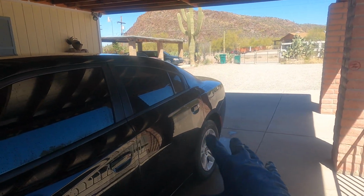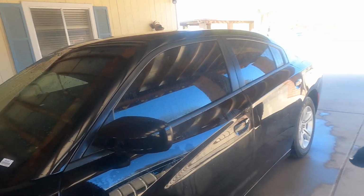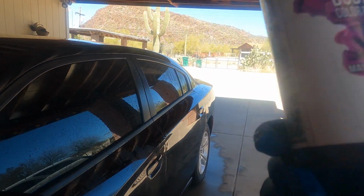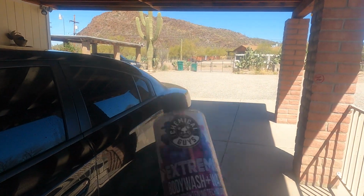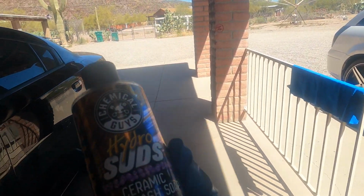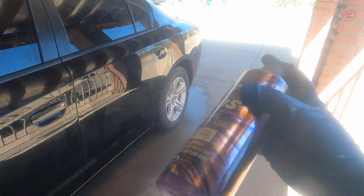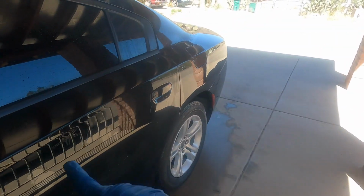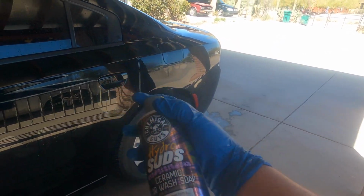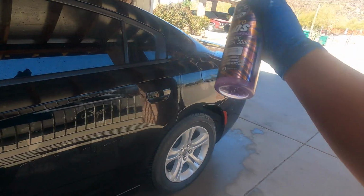The rims and tires are done. I went ahead and soaked the whole paint and shampooed it with my regular Extreme Body wash and wax. I really don't need to do this step because I'm going to do what's called a Hydrosud ceramic car wash soap. I could have just done this and been done, but there were a couple of residue spots from the buffing that you really can't get off with the foam gun. So this is the last hurrah that we're going to do.